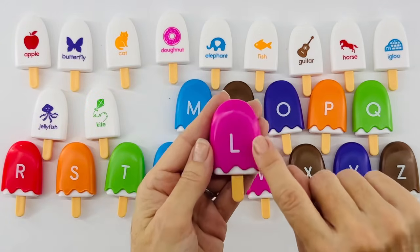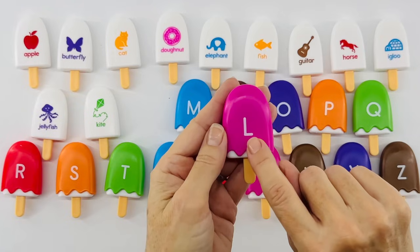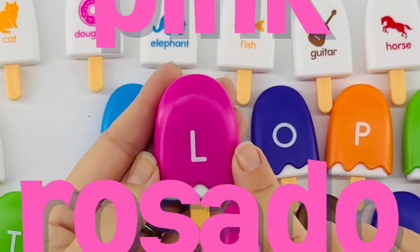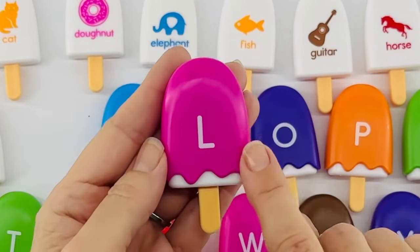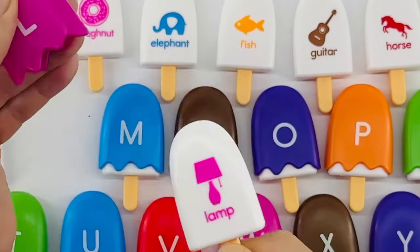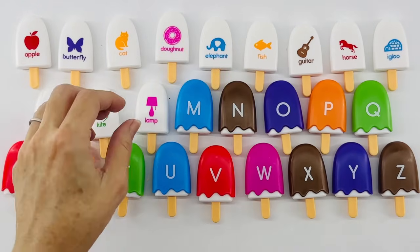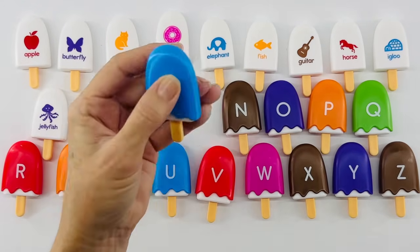This popsicle is pink, and that's the letter L. Do you know how to say pink in Spanish? Right, it's rosado. Rosado. L is for lamp. You can turn on a lamp at night if it's dark.